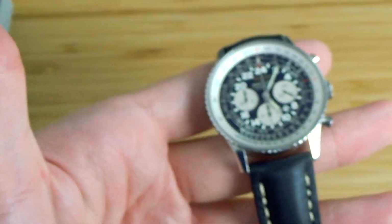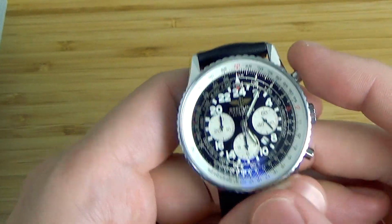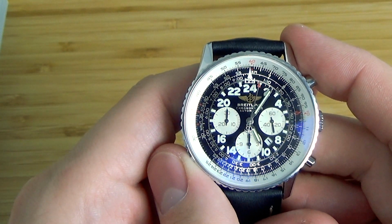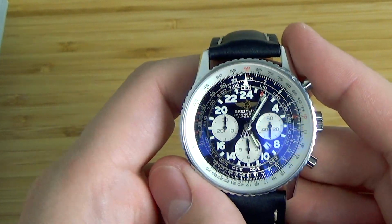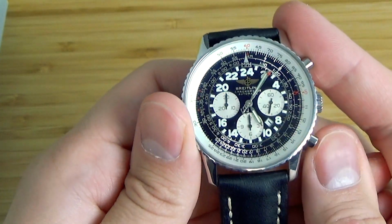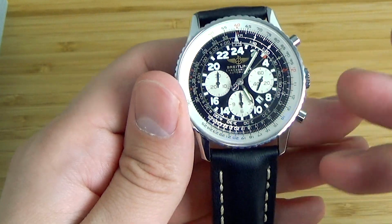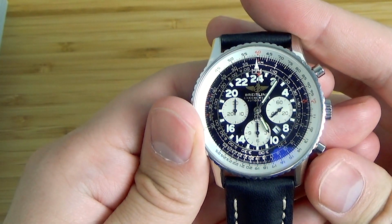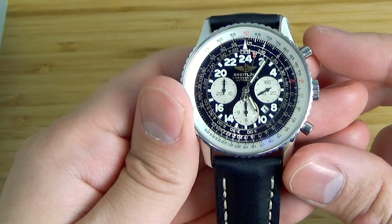So if we go in here and we begin the chronograph, it will go all the way around until it's done timing. But now again, as I said, this is a flyback chronograph, so if I hit the reset, it will fly back to the top and begin again immediately.